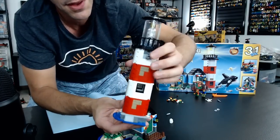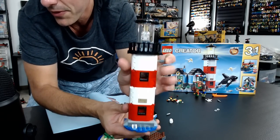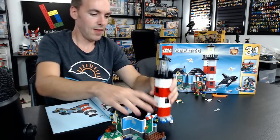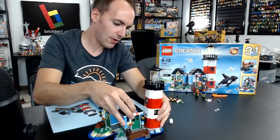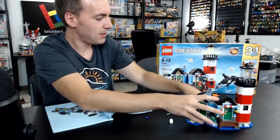Light brick on the top. Use this to turn the light brick on. Very orange in color. Wish it was yellow. But I think it looks pretty cool. And then you just take that and put it over there. Now it's become like its own little set.